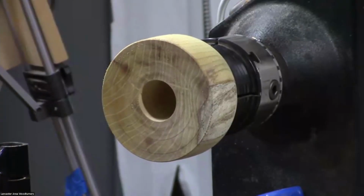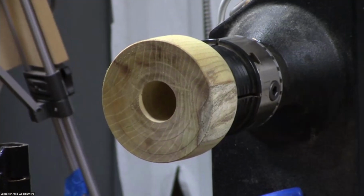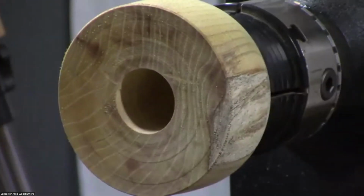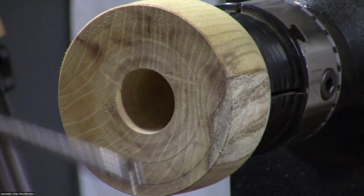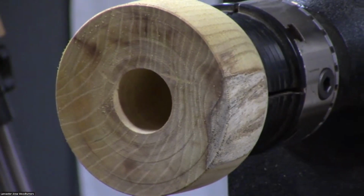Does it induce a catch if both the upper and lower portions of the ring contact? Oh, yes. But you only need to experience that once.